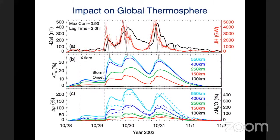So as I said, the majority of the energy coming to the thermosphere-ionosphere system is through Joule heating. Therefore, it is not surprising that the thermosphere is so disturbed during major storms. So here again is the same event. I'm showing here model simulation results. The black line is the reverse Dst index, and the dashed red line is the Joule heating obtained from the AMIE data assimilation, which has a 5-minute cadence. If I smooth that into a 3-hour period, you can see the smoothed red line here. And surprisingly, this smoothed Joule heating and the Dst have a very good correlation.